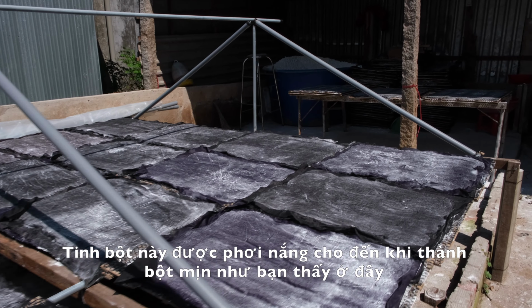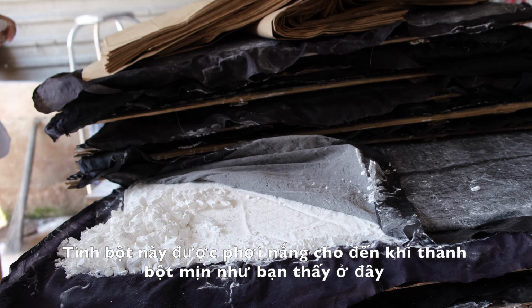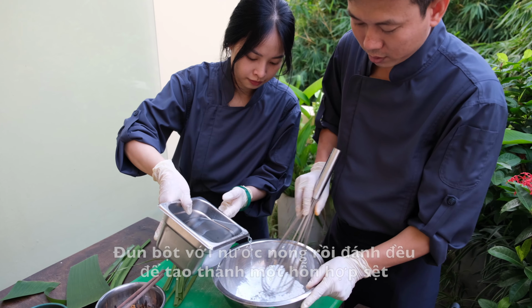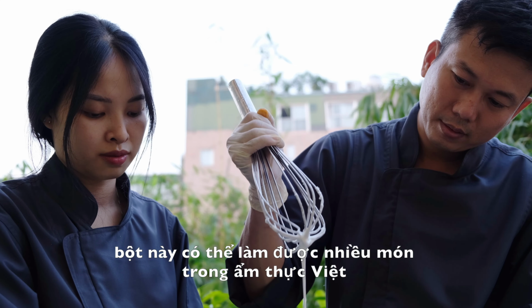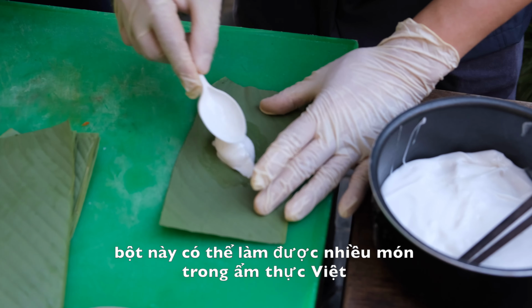The starch is dried in the sun until it is the very fine powder that you see here. Add a little hot water and it can be reconstituted into a sticky paste that is used to cook many different Vietnamese foods.